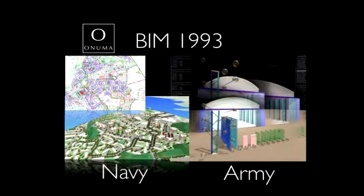And the first project we started in BIM immediately opened our eyes and said, "Well, this is very different. This is not just another tool. It's going to change everything about what we do."